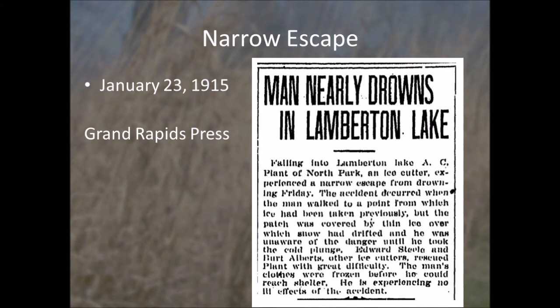1915. This is a narrow escape. It brings up an important problem when one talks about a lake, and that is accidental drownings. This one is a workplace case. An ice cutter, presumably an employee of the ice company, was rescued by co-workers. This was in the Grand Rapids Press in January 1915.